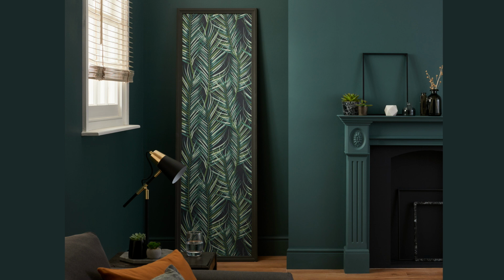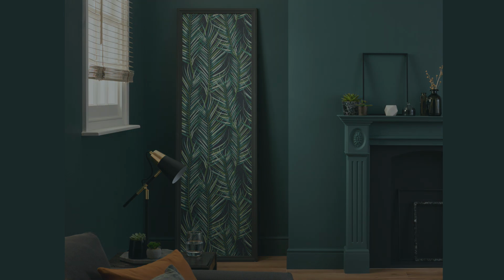One of my favourite trends for 2018 and a perfect refresh for your living room is to create a large-scale piece of statement art. And you do this by wallpapering one panel and using architrave to create a frame around it. Now this is far less expensive than buying a framed piece of art, and you can use any wallpaper you like to create a bespoke piece for your room, and it adds instant impact and pattern and colour to your space.